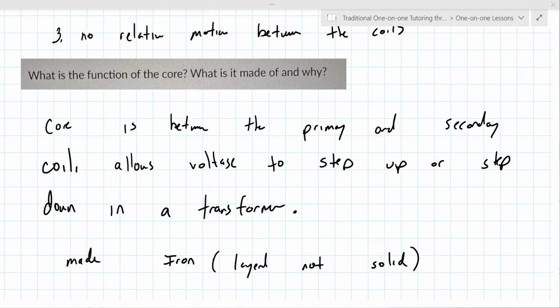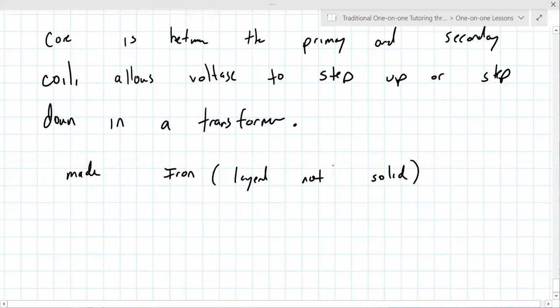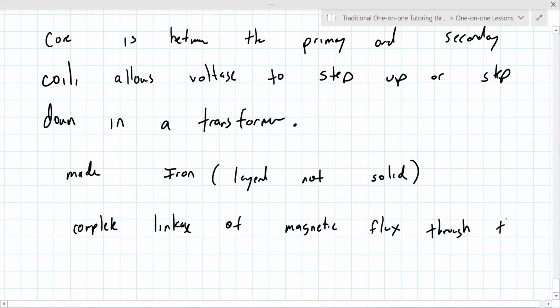And the reason, and this kind of closes out the answer: the reason it's made of this material is that there's a complete linkage of magnetic flux, which is required for the step up or step down through the core. So that kind of closes that out. If you get all that together, it will definitely indicate that you followed the notes in the book on how to answer this.